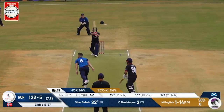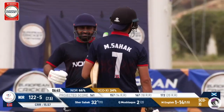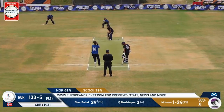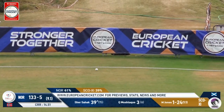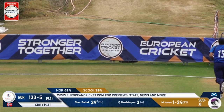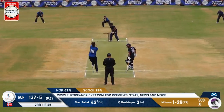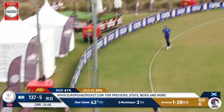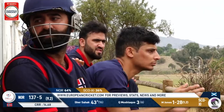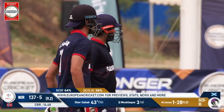This over. Now chases one that's on the tram line, but that's some serious power from Mohammad Shesahak. Wants to get funky, and he gets just enough bat to get around the keeper. Well, I actually think this is more of an edge, and if he'd hit it better, it probably goes straight to the fielder. But anyway, 4 runs. And it gets smashed over long off. What a shot from Shesahak. Maximum moves to 49. Oh, I love him.